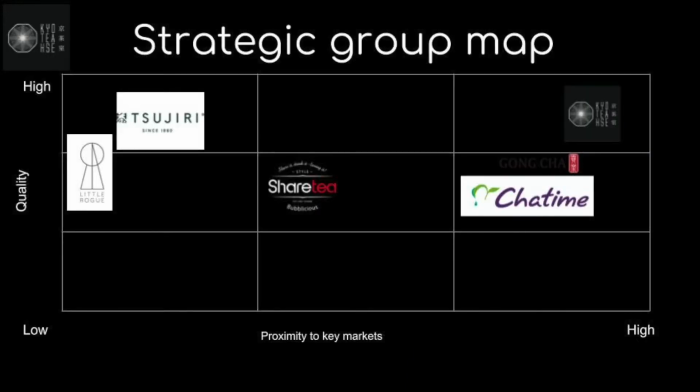The Strategic Group Map aims to display the competitive position that rival companies occupy in the industry. In the Strategic Group Map, we can see that there are 2 main groups. One group has low proximity to the key market, and the other group has a higher proximity. Keio Tea House, Gongcha, and Chatime operate in the large shopping centers like Chadstone, Melbourne Central, or Main Street in Melbourne CBD, and they also set up near the famous retail stores. Therefore, they are able to attract a large amount of consumers. On the other hand, the other competitors like Sujiri Tea House and Little Rogue have a lower proximity to the key market. They are located in areas that are less popular and less pedestrianized, which limits their attractiveness to customers.